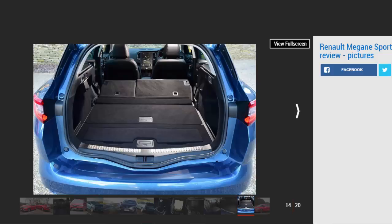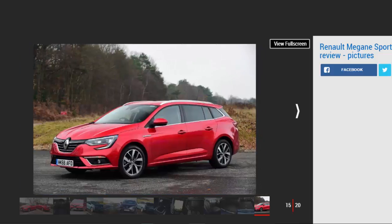Engines, performance, and drive: 4 star. The Megane Sport Tourer drives very much like the Renault Megane hatch, and that's good. Despite its racy sounding name, the Megane Sport Tourer's driving dynamics are geared towards comfort and refinement rather than out and out excitement. This feeling is underlined by the core 1.5-liter DCI diesel engine, which has a modest 108 bhp and 250 Nm of torque.